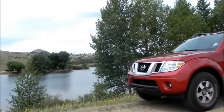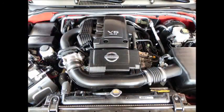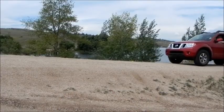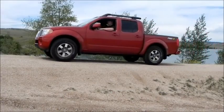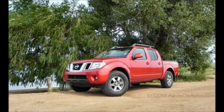As you've just seen, under the hood, the Nissan Frontier Pro4X offers a V6 option. The V6 gets 16 miles to the gallon in the city and 22 miles to the gallon on the highway, but it offers over 100 more horsepower than the four-cylinder option and much higher torque. It's a 4.0-liter 24-valve V6 coupled with a 6-speed manual or 5-speed automatic and delivers 261 horsepower and 281 pound-feet of torque.